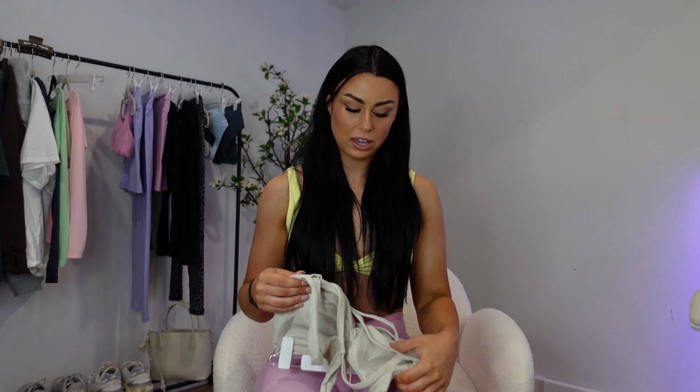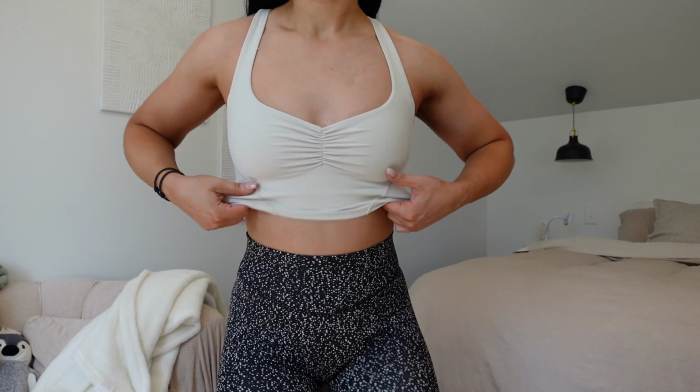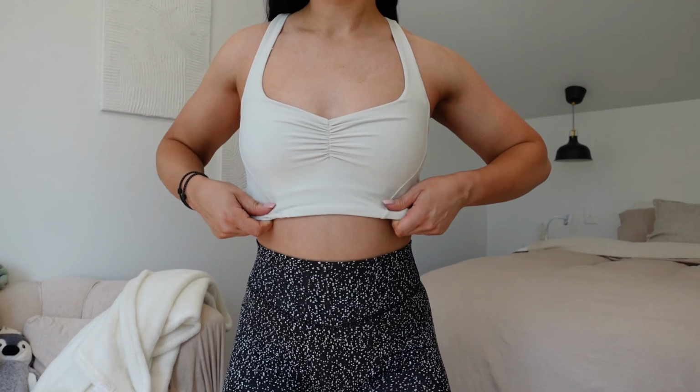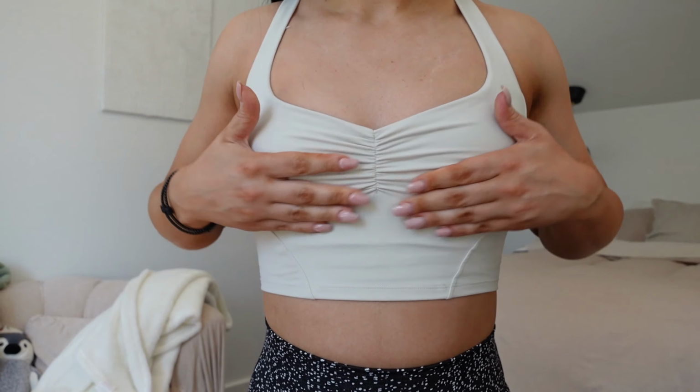I just don't think this top is very flattering on me personally. It just didn't really do a whole lot for me in terms of lifting up the girls, making them look good, or anything like that. And a little bit of ruching in the middle I don't love because it just accentuates the fact that I don't have any boobs. Maybe that's just me, but that's how I see it on myself.